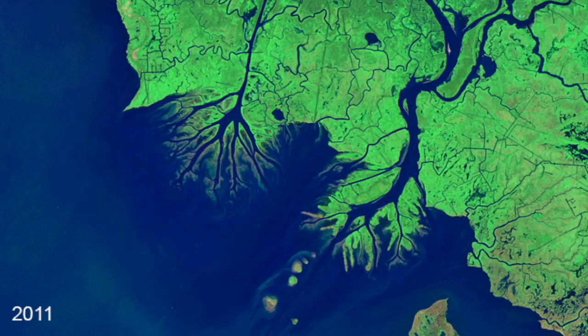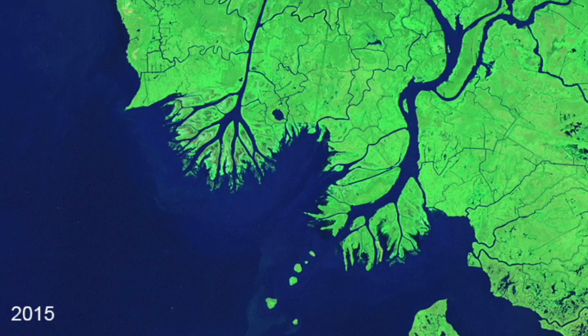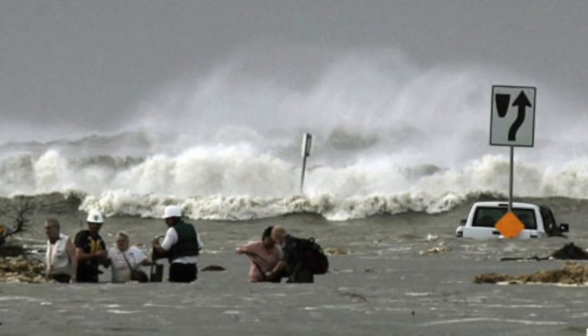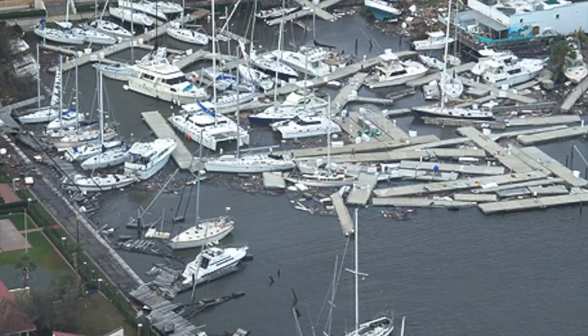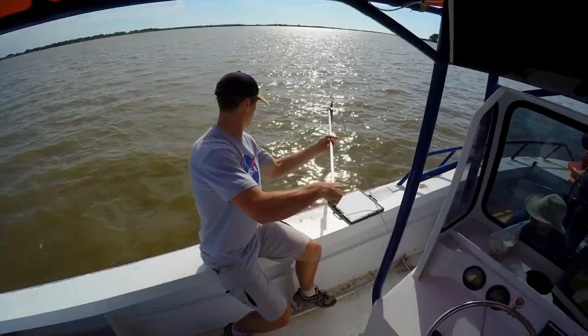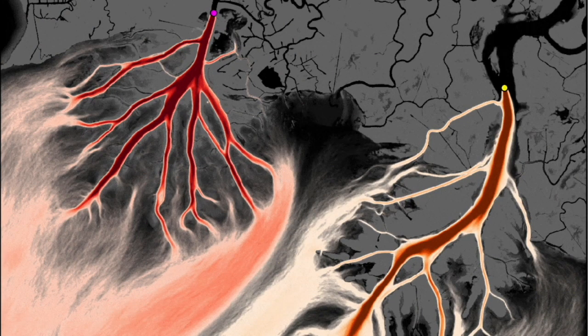Deltas are living laboratories where scientists can gather data to learn how to save these valuable ecosystems and the services they provide. The loss of a delta to sinking and sea level rise would result in numerous environmental, economic, and social impacts on coastal communities. NASA scientists are collecting data about this dynamic system to better understand the causes of this change to the Mississippi River Delta and what is at risk.